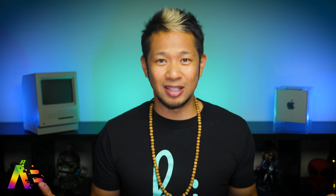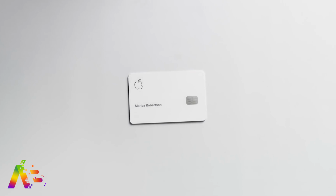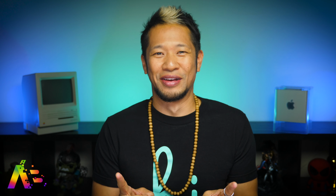So let's talk about it. Is this card for you? Are you going to open up another credit card for the Apple Card? Or are you staying away from this thing? Is this titanium card alone worth it to sign up for? The correct answer to that is yes, for me.